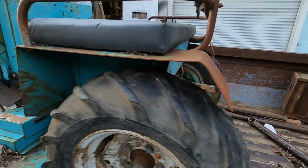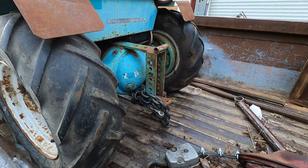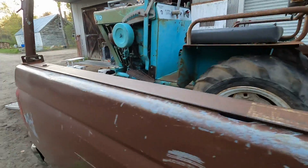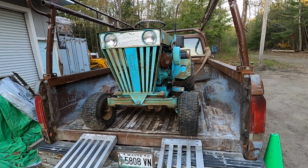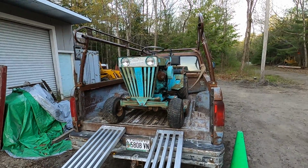We got it from this really awesome family, original owners. They brought it out from Kansas. Their father was a lawnmower dealer, and we're gonna use it to pull our water around for our gardens. So I gotta get this thing off of here.